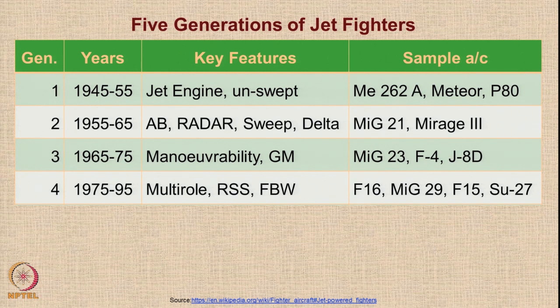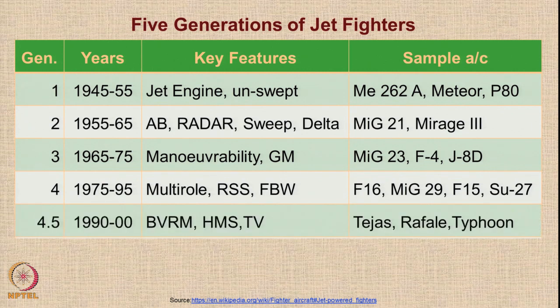After generation 4, there was a generation 4.5, which was from early 90s to around 2000. Here, beyond visual range missiles, helmet mounted sight and thrust vectoring are the features that were brought into the design of the aircraft. So, our own Tejas belongs to this category along with the Rafale and the Eurofighter Typhoon.